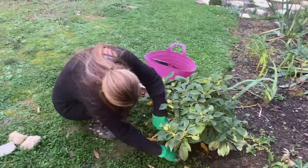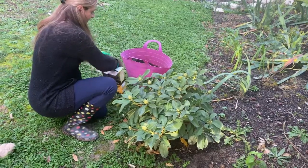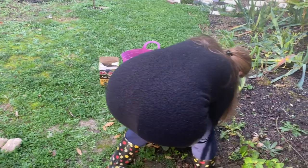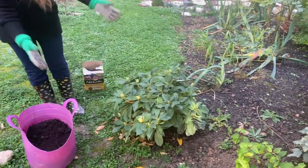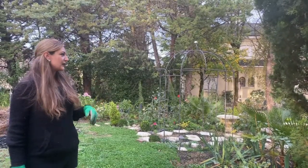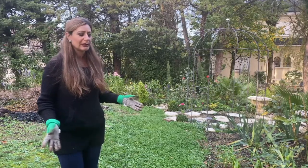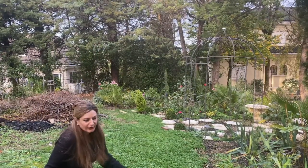I just sprinkle some fertilizer around the base. And then with the acidic soil, I'm going to pack the base really well. And you don't have to use acidic soil, honestly. I've previously placed some regular compost and it works just fine. Today I decided to use acidic soil, but you don't have to. I think it helps if you do, but if you don't, I don't think it will be wrong to do it.